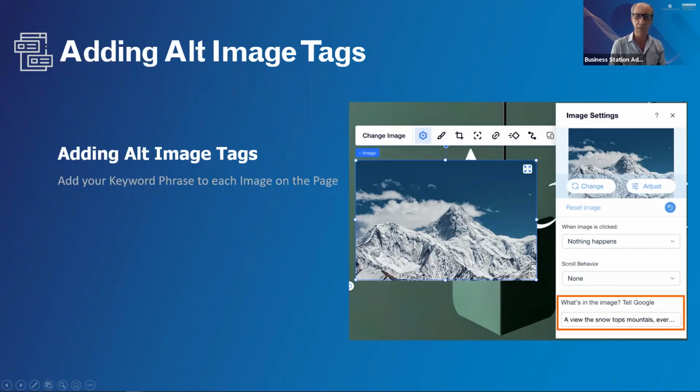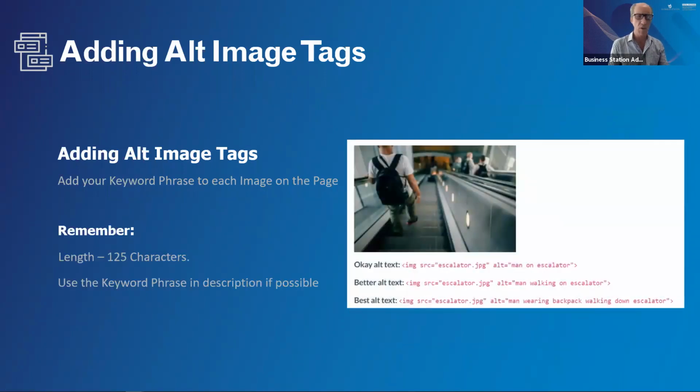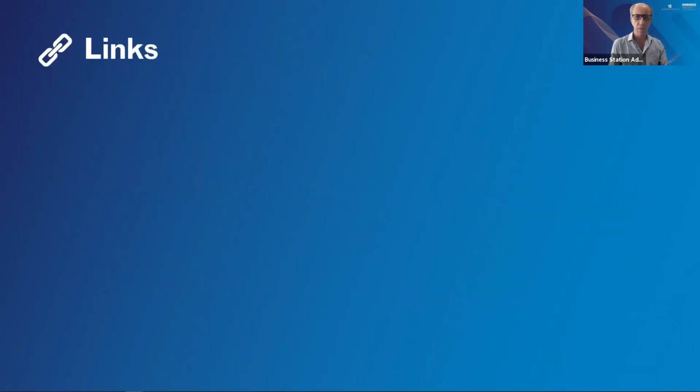Remember to use your keyword in there. And all I'm saying here is try and be a bit descriptive too. So rather than just "man on escalator," you might say "man wearing backpack walking down escalator." It just gives Google a bit more to work with. Okay, and you need to do that on every image as well.